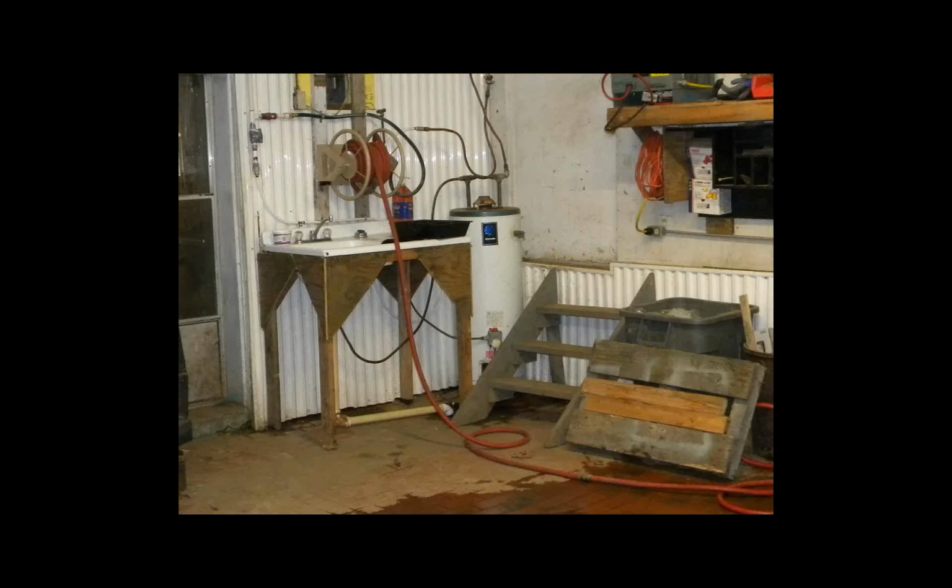You'll notice that this is a hand washing sink. There's nothing else here. Once you use the sink for washing the contaminated soil off of your hands, then you have to assume that the sink is contaminated. So you wouldn't turn around and use that sink for washing equipment or for washing produce. Hand washing always happens in a separate, dedicated sink. It doesn't happen where you're going to be handling produce or where you're going to be handling equipment.